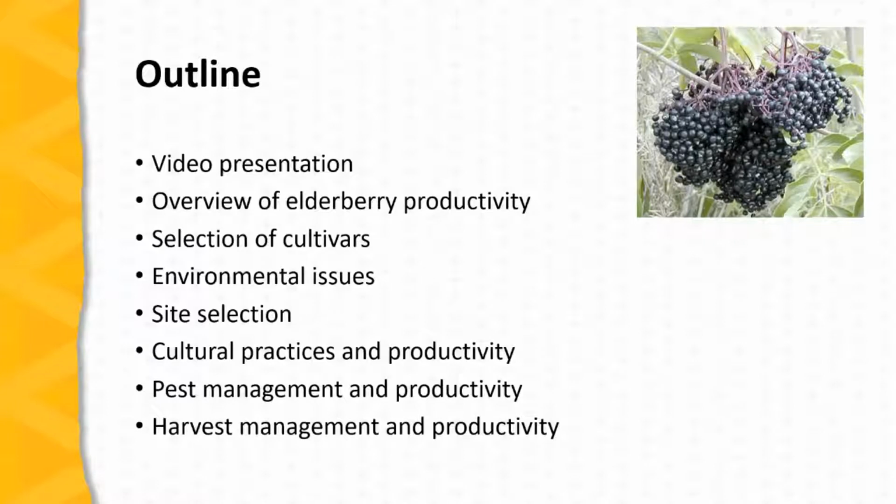So here's the outline of what we'll do tonight. As I mentioned, first we'll have a video overview of elderberry production, and then we'll talk about elderberry productivity. We'll talk about choosing cultivars, environmental issues in growing elderberries, choosing a good site in which to grow elderberries, cultural practices and productivity, pest management, productivity, and harvest management and productivity.